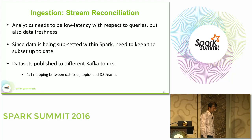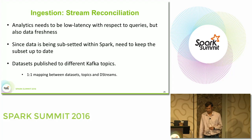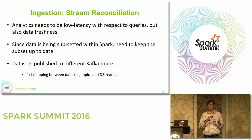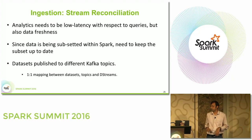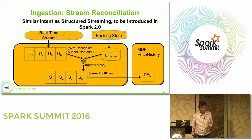It's important that analytics be low latency in terms of queries, but also in terms of data updates. As I mentioned before, Bloomberg is standing up an enterprise-wide data pipeline where a number of the core financial data sets are being published to. This pipeline is backed by Kafka, and each data set is published onto a different Kafka topic, which results in a DStream within Spark. So there are as many DStreams as there are data sets registered at a given Spark server endpoint.